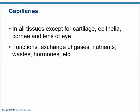So capillaries are these exchange places. That's where the blood gets used. We find them in almost all tissues. Any tissue that's not avascular, so all the vascularized tissue, have capillary beds. The avascular tissues really are cartilage and epithelia, and in the eye, the cornea and the lens of the eye. Pretty much everything else is vascularized to some extent and will have capillaries.